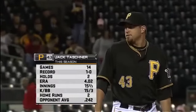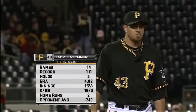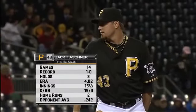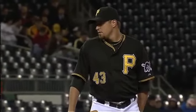Lefty Jack Tashner. Averaging a strikeout an inning. I kind of round those things off. Kind of simplifies it, doesn't it? Mm-hmm. Doesn't it?